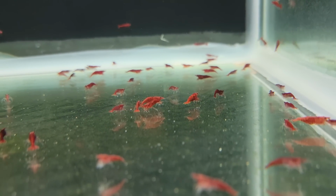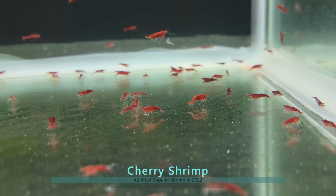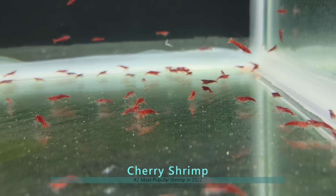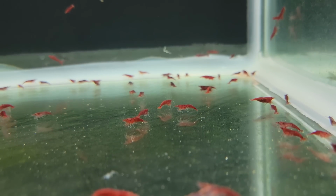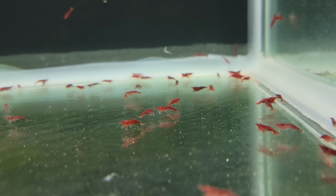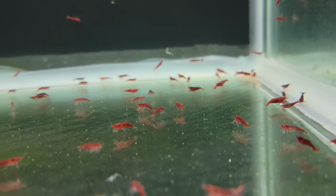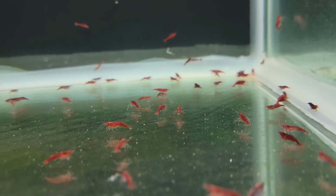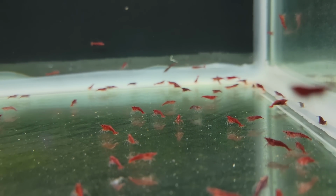Next up, I'm sure you guessed it, we have the cherry shrimp. Cherry shrimp are just that, beginner, entry level kind of, you're just getting into shrimp. Let's try some easy and cheap. Cherry shrimp are the way to go. So these guys are pretty hardy. They're definitely not as hardy as Amano shrimp. Amano shrimp are nearly bulletproof. But these guys are still just a really, really good shrimp. Beautiful color.